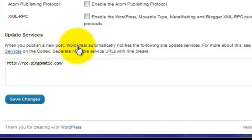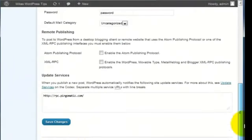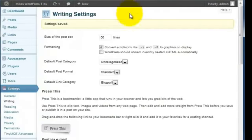Pinging, when you make a new post, WordPress will send pings to all these different URLs, and that notifies the search engines, hey, there's a new post there. So it's a cool thing to have. And like I said, that ping list of mine, I'll have that for free on my website. So that takes care of the writing settings.